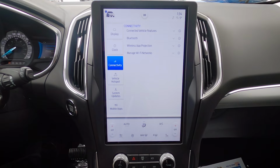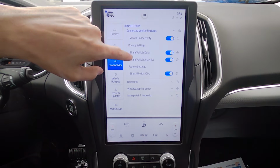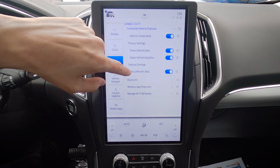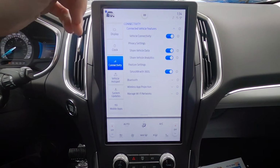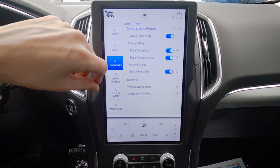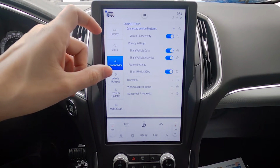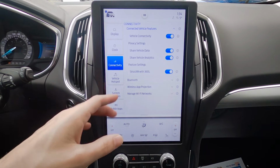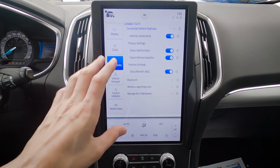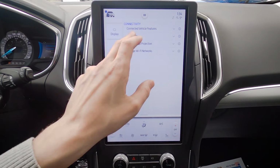We've got some basics for connectivity. So we've got connected vehicle features. As you can see there, we can turn the vehicle connectivity on or off, and we've got the ability to share vehicle data. We've got SiriusXM as well. So the vehicle itself is equipped with factory navigation, so connected navigation. When you get a new Ford vehicle, you've got 3 years of service that's included for that connected navigation. After that, it's going to be a paid subscription. But as I mentioned, you've got the ability to just use your factory settings there instead. So if you want to disable SiriusXM, you've got the capabilities to do that.